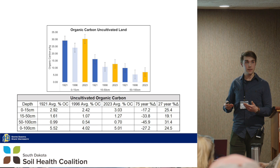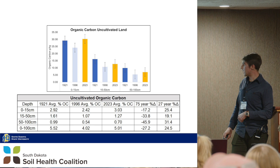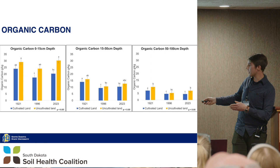So, yeah, more intensely grazed pasture land back in the 90s. Maybe it's not as intensely grazed now, and over time you've been able to build up that carbon. But it follows the same trends. So even deep down in the soil profile, we're gaining organic carbon both in uncultivated and cultivated lands. So here it is, side by side. You don't have to worry too much about the letters. That's more for my advisor to worry about because these are statistical tests.